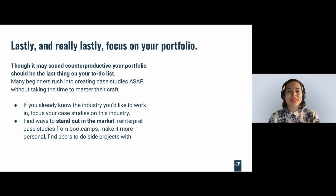And so what happens is that they build a portfolio and it looks shiny. But when you ask them, okay, why did you create a persona? Or why did you have this user flow? Or what was your decision making? Why did you take design A and not design B? Then that's where they get a bit confused, because they think, okay, but that's the process that they taught me and I just have to follow this process and that's what I did.